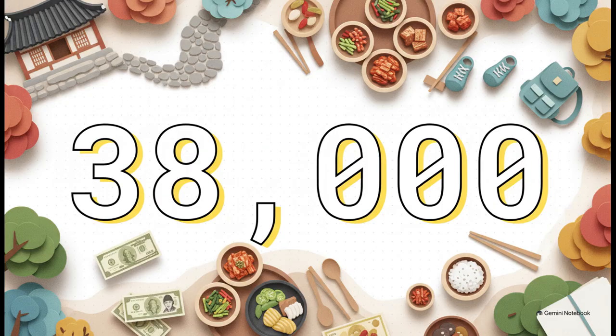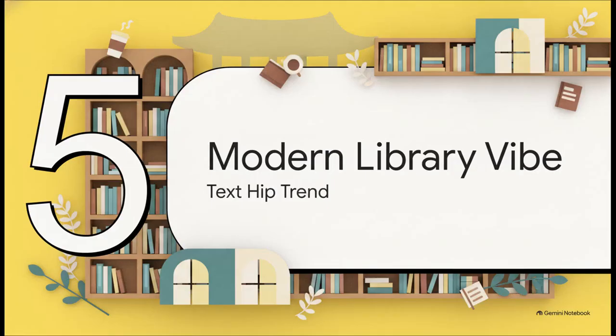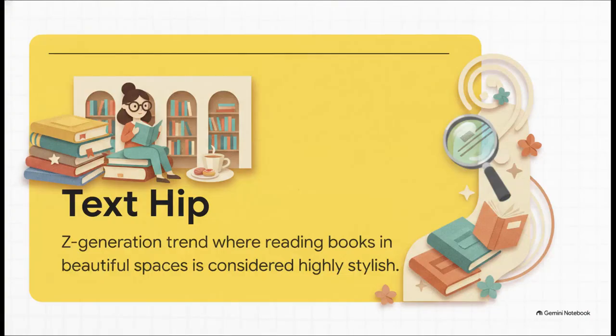All right, final stop, part 5, Jeonju's modern library vibe. There is this fascinating viral trend in Korea right now called text tip. Basically, among Gen Z, being seen reading physical books in beautifully designed spaces is considered the peak of style and coolness. Capitalizing on this, Jeonju declared itself a city of books, and it's totally transformed from just a historical food capital into a highly sought-after destination for these stunning, one-of-a-kind library spaces.